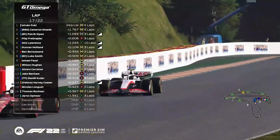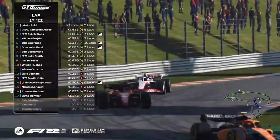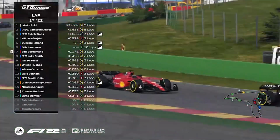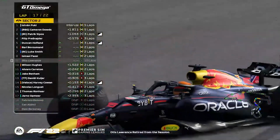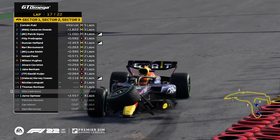A sensational moment in this Belgian Grand Prix. And now look at this, Boerman's catching Hofland and Otis Lawrence through the middle of the corner as well. There was Otis Lawrence, he's round into the wall. Hard impact for Otis Lawrence. Otis Lawrence is out of the race in their safety cars, out again.